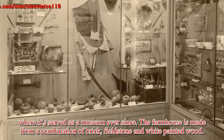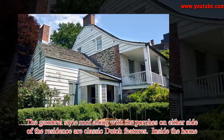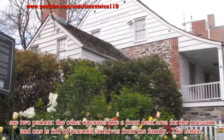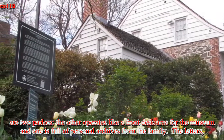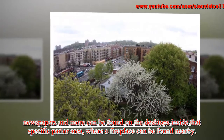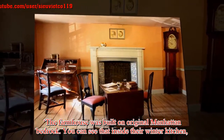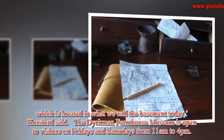The farmhouse is made from a combination of brick, fieldstone and white painted wood. The gambrel-style roof, along with the porches on either side of the residence, are classic Dutch features. Inside the home are two parlors. One operates like a front desk area for the museum, and the other is full of personal archives from the family. The letters, newspapers and more can be found on the desktops inside that specific parlor area, where a fireplace can be found nearby. "The farmhouse was built on original Manhattan bedrock. You can see that inside their winter kitchen, which is located in what we call the basement today."